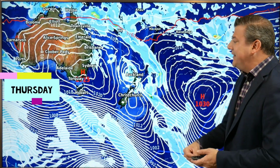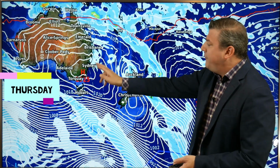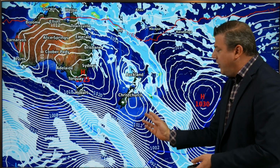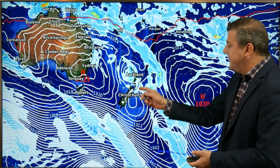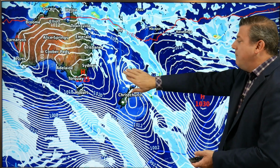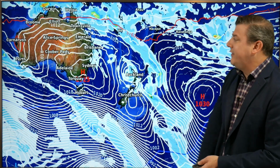So this is Thursday's setup. You can see that high, it's right over the southern part of Aussie. Few showers up here with the southeasterly flow. In New Zealand, there's also a southeasterly flow. It's coming into the lower North Island, Wellington up to about Gisborne with some rain or showers. And that low we just saw moves into the north and falls apart. And as it all moves through on Thursday, that's when we get the cooler southerly change coming in, this one out here in the Tasman Sea.